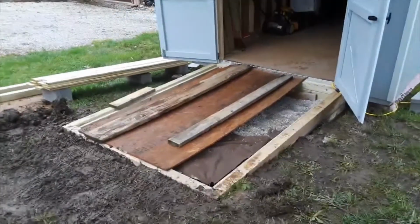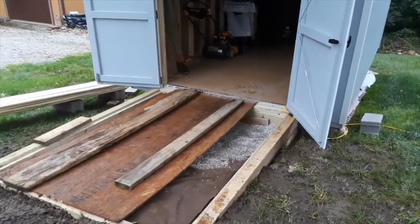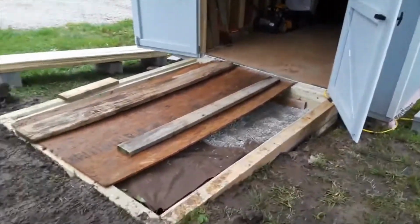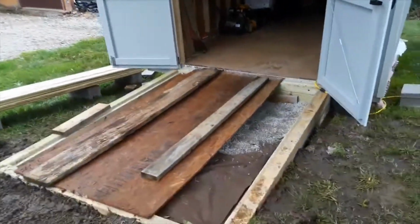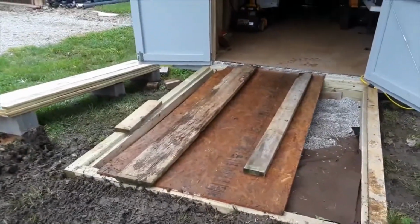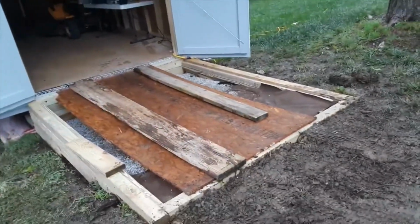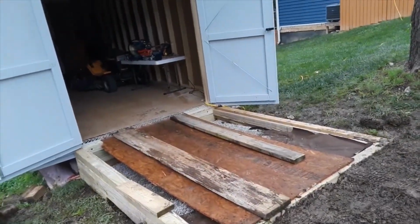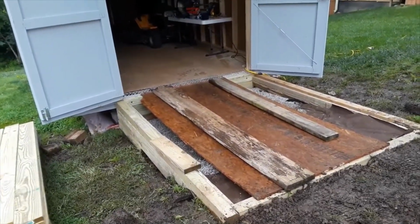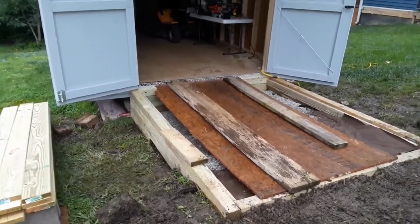Okay, this is where we're at with our ramp. This was a feat of engineering. If you can see over on this side, that's ground level. And then over here, we had to fill in some dirt, but look at how much higher it is over here. And we tried to make sure everything was level. The shed is level, so we tried to make sure that everything is level to the shed.